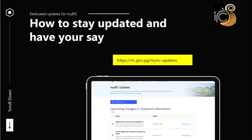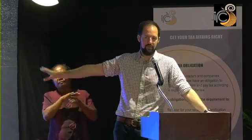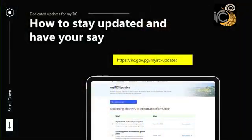So how do you stay updated? These sessions, I'm not too sure how regular they're going to be, but you can stay up to date because our team of 15 or so, we always make sure that everyone understands what's going on in the system, what to expect next. Okay, so if you go to MyIRC, irc.gov.pg at the moment, and you go to the MyIRC updates section, you'll actually see what we're going to be launching soon. Okay, so whether that be lodgements coming online, whether it be a new tax calculator, we try and keep you in the loop as much as possible.